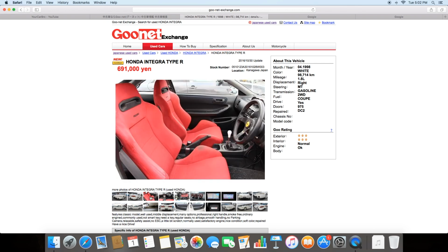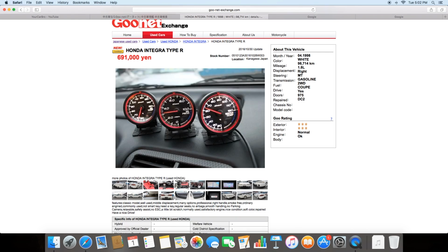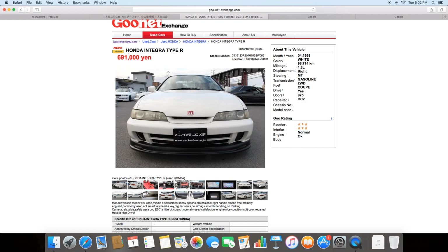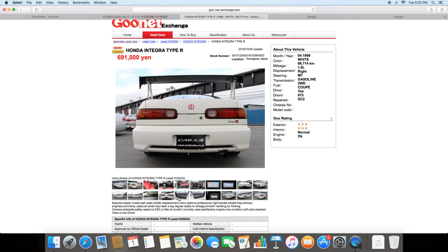Big spoiler, red Recaros, Momo steering wheel, the beautiful B18. I do love Integras, and that is something I will definitely own again.